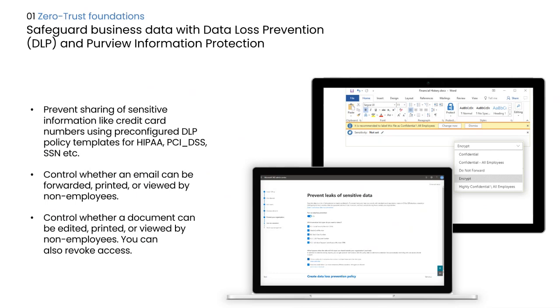You can set policies to control whether an email can be forwarded, printed, or viewed by non-employees. You can add watermarks to documents, you can prevent editing, you can prevent copy and paste. There's a wide range of controls available to you for DLP.